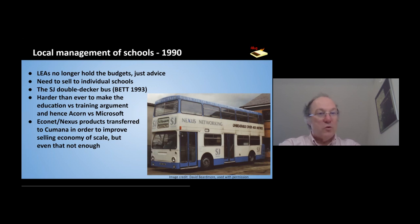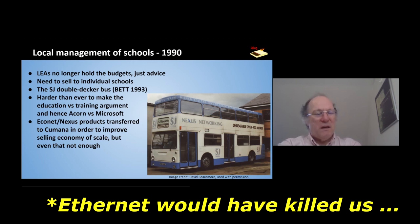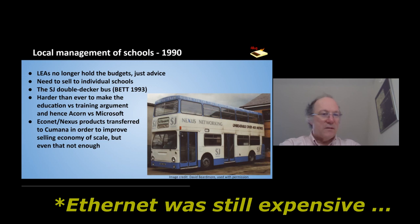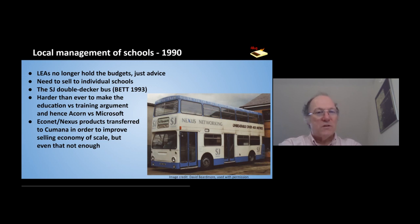As I say, there was a good argument why that wasn't the case, but you now had to make that argument to thousands of individual schools and individual boards of governors who weren't focused on thinking about this stuff. So that got harder. And also Econet was coming along. Econet would have killed us eventually in terms of the Nexus product, because it got so cheap. At this stage, Econet was still expensive and Nexus was still a cheaper solution, so it was still a good product.